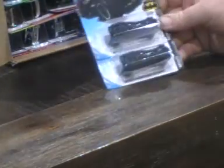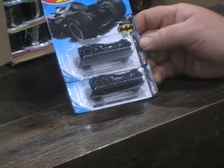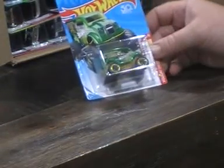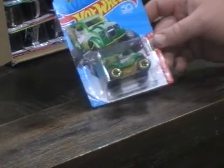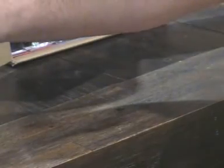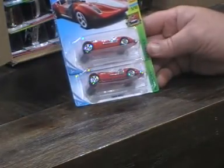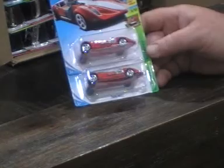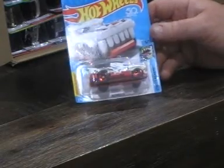Next we have another doubler. The Batman Arkham Knight Batmobile, Batman car number 2 of 5. Next we have the Monster Dairy Delivery, part of the Holiday Races, car number 3 of 6. The Happy New Year car, it's a bit late for that. Okay, cool, I've got a double of these. It's the Twin Mill, part of the Hot Wheels Exotics series, car number 3 of 10. Next we have Street Beasts, car number 5 of 10, the Hot Walla.